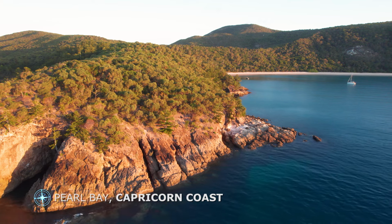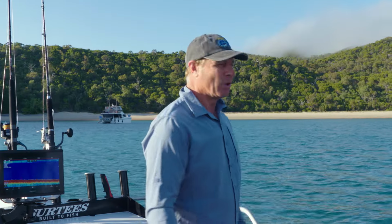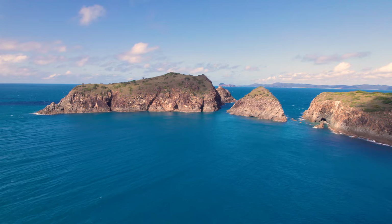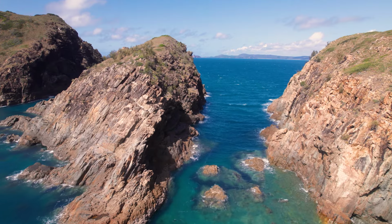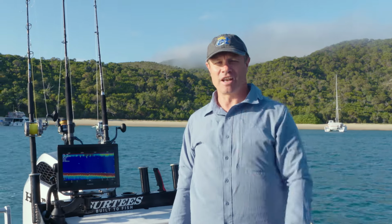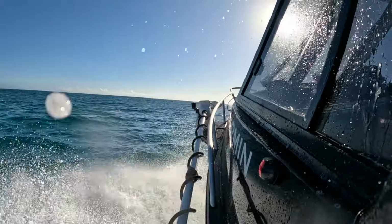Well, what about this for an anchorage? Absolutely perfect. Picture paradise. Pearl Bay up here on the Capricorn coast of Queensland, and a whole range of islands just sitting in here protected from the southerly, which has just started to kick up a little bit. And there's Elysium in the background, and we're going to head out to the Nannygai ground and see if we can land a few more nice little nannies.